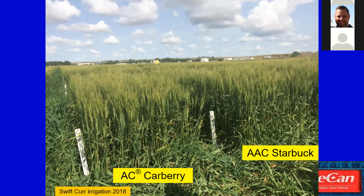Both came through the program, as Richard says, at the same time. Both are midge tolerant. So this is just some pictures and a quick overview of the varieties. That's Carberry on the left. Carberry, as Richard's talked about, came out quite a few years ago, and it was kind of a prototype, being short, strong straw with the MR rating for Fusarium head blight. It was not a top yielder, but it was kind of a new stature, and it had the best Fusarium rating available. Very upright variety.